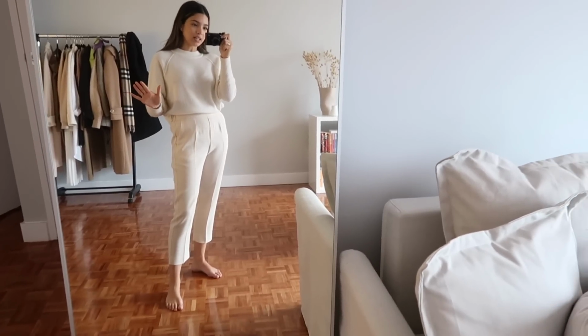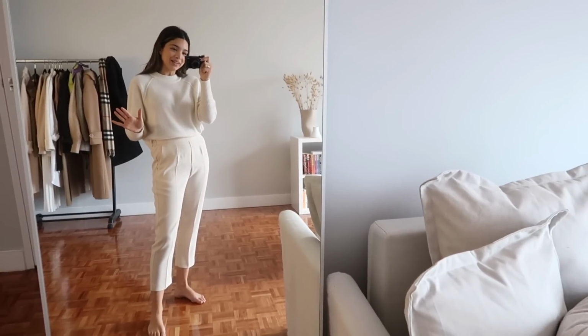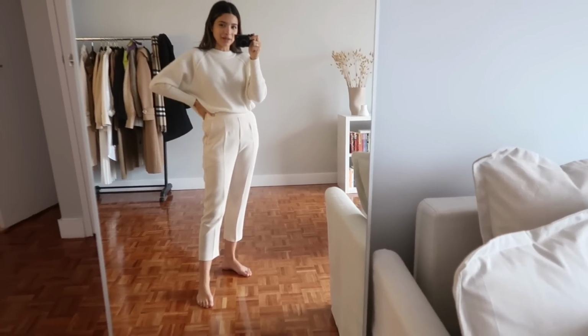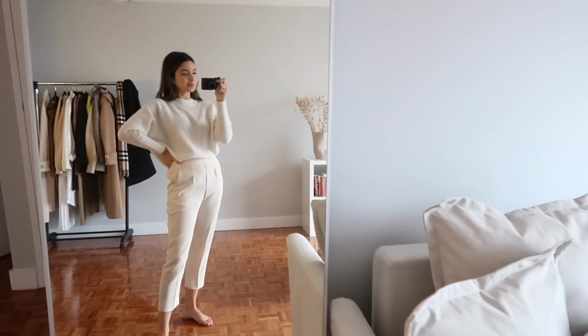But this is what I'm wearing today, and I can't believe I've just been chatting for 2 minutes, but I am gonna hop on a Zoom class at the moment, and then, yeah, we will catch up later.